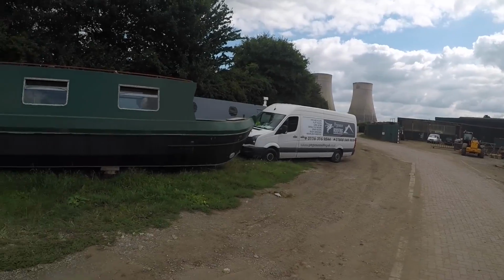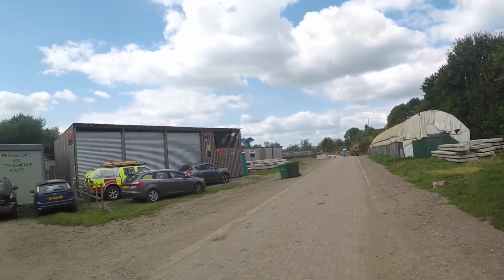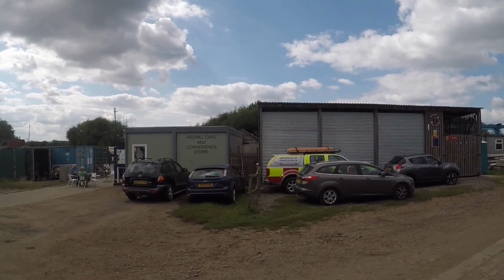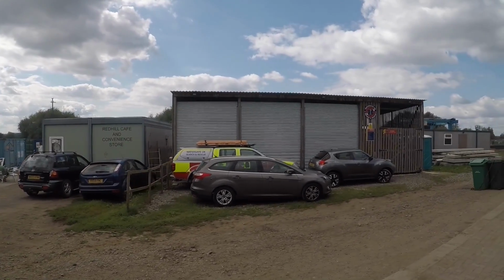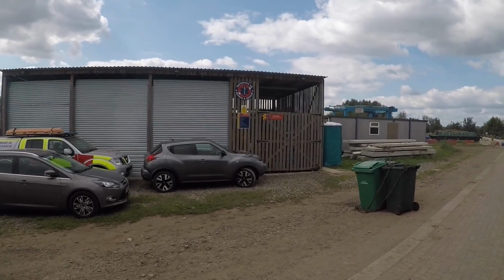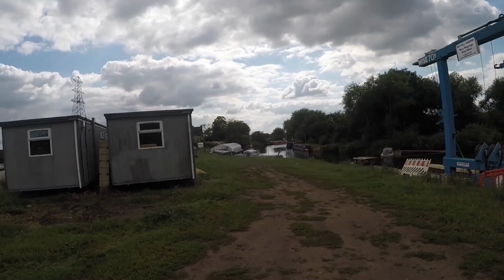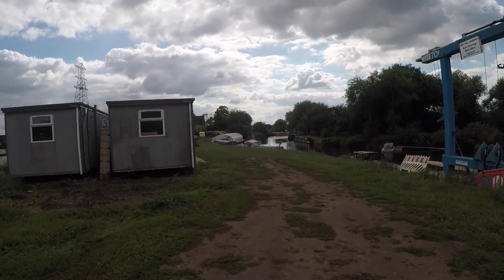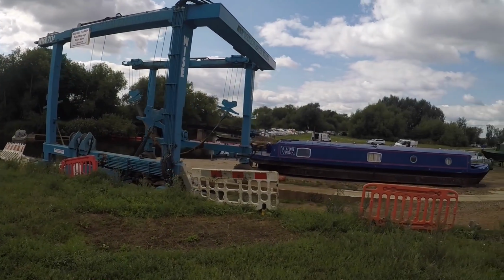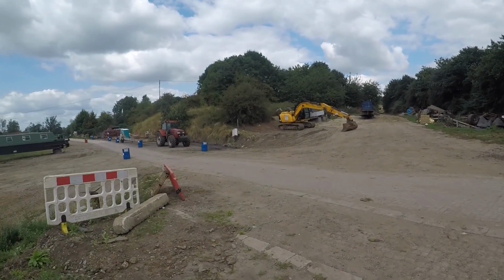This is another part of the marina. There's a lot of boats out being worked on. Across there you've got the cafe and convenience store, and just here the WaterSafe UK search and rescue. This is where they're based. Your polytunnel if you want to go in there for a bit of painting, and obviously your boat lift and the slipway.